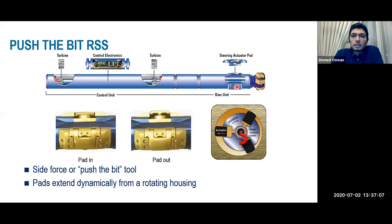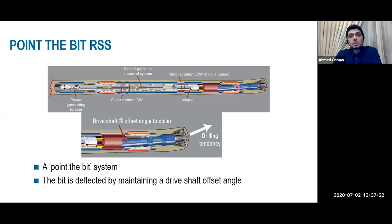All right. So this is one of the very popular examples that have been proving itself extensively in the oil and gas industry. Another example is the point-the-bit system. I mean, these are mostly the two terminologies that the industry has been using, whether push-the-bit systems or point-the-bit systems, and these tend to be used more or have some specific applications.